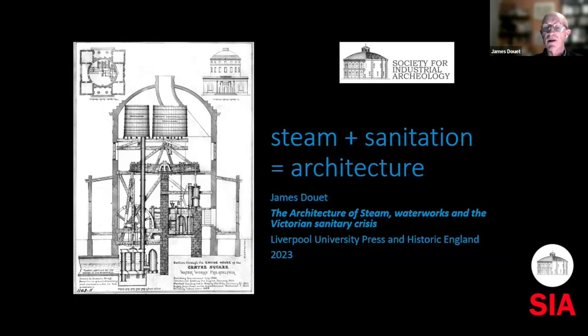Steam engines develop in tandem with the sanitary crisis, reaching a sort of peak in terms of urban development in the mid-19th century. And then as sanitation improves, health improves, and so by the early 20th century, by the 1920s and 30s, steam engines are not only becoming obsolete, but the demand for their service is becoming unimportant, and the whole typology more or less disappears into the ground as submersible electric pumps take their place.